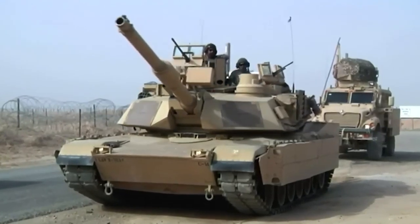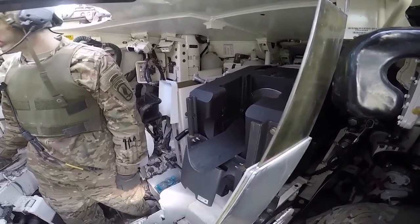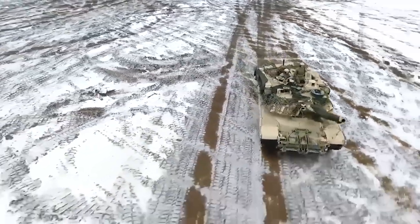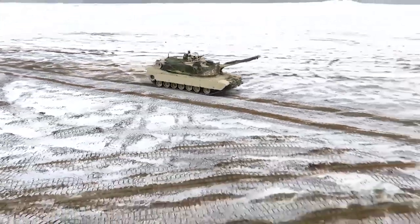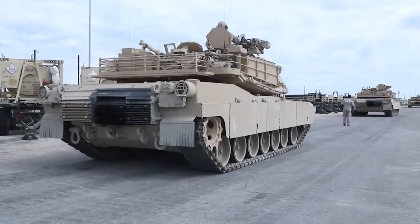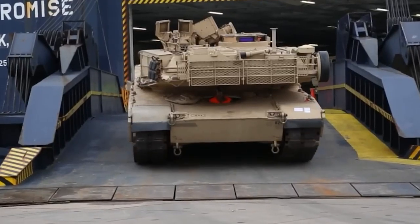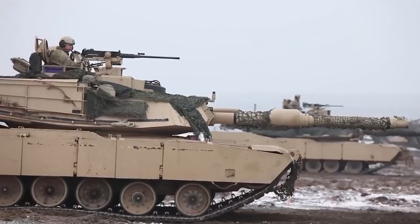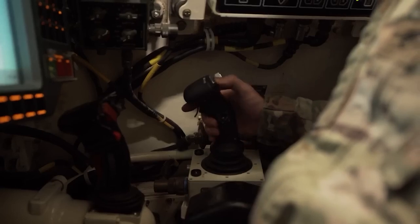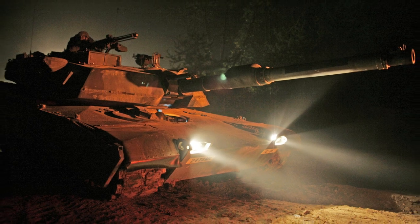The crew consists of 4 people: commander, driver mechanic, gunner navigator, and loader. The tank has numerous navigation, communication, and combat systems that make it one of the most modern tanks in the world. During the tank's production, the latest technical concepts and technologies were also taken into account, such as lightweight armor, remote control steering, laser targeting, night vision, and much more.